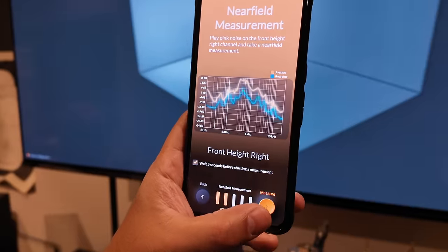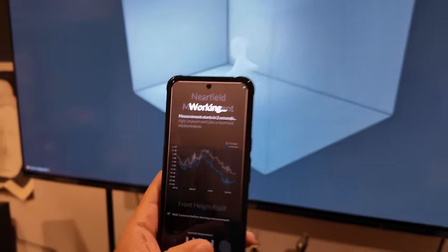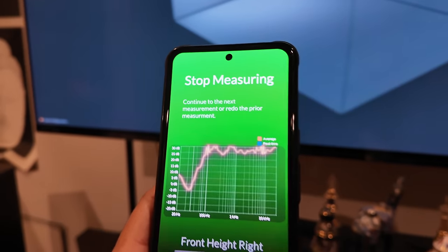Okay, so here we go. Hit it. So if I press that, 5, 4, 3, 2, 1. So go ahead and play the pink noise. All right. So this one measures nearly identically.